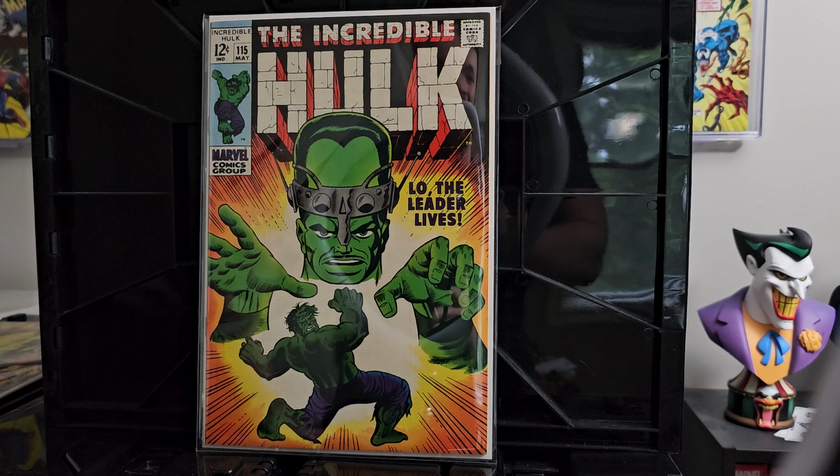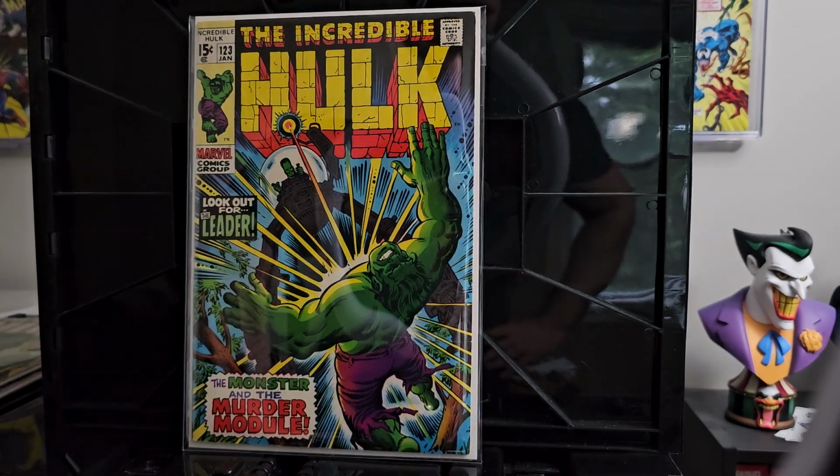A lot of the early stuff up to the 20 and 30 cent is where I start to get pickier as it goes on, but another beautiful Hulk to have to the collection. And then keeping with that trend, we have the Incredible Hulk 123. I think one or two of these might be duplicates, but they're definitely in a lot better shape than the ones I had, if they are.